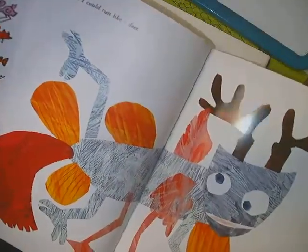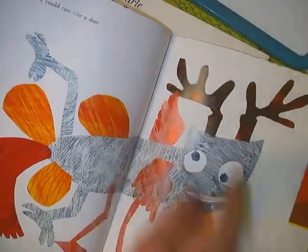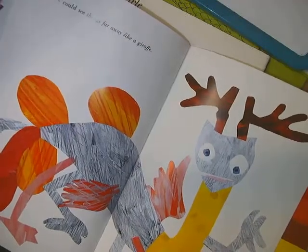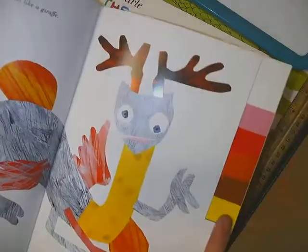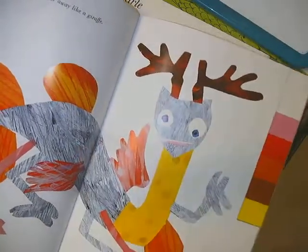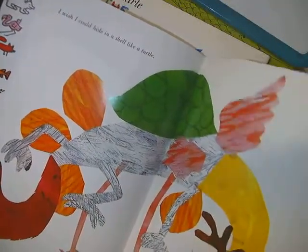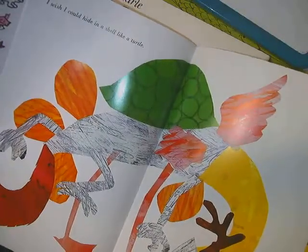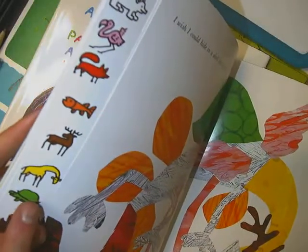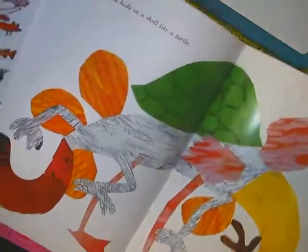And I wish I could run like a deer. The brown deer. Now the chameleon's got antlers to match the deer there. Oh, I also wish I could see things far away like a giraffe. The amarillo yellow giraffe. And now he's got a long neck, so he's like a telescope. He can see far away. Just like a giraffe. Oh, I also wish I could hide in a shell, just like a tortuga, a turtle. I like that turtle shell. The verde green turtle appears here too. Oh goodness, that is quite a creature.